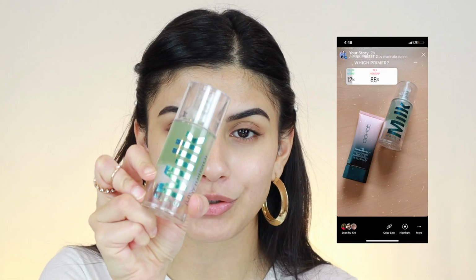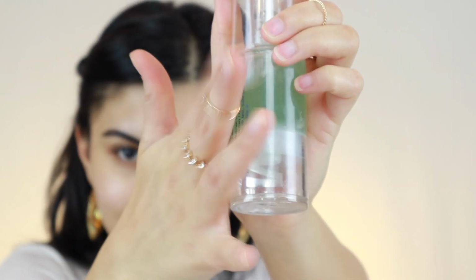So next, the primer that won is the Milk Hydro Grip. This one is literally, that was the worst ASMR ever. I'm so sorry you had to experience that. This primer does a really good job with making sure that your foundation sticks, like literally just sticks onto your face, and I love that about it. It also hydrates your skin as well.